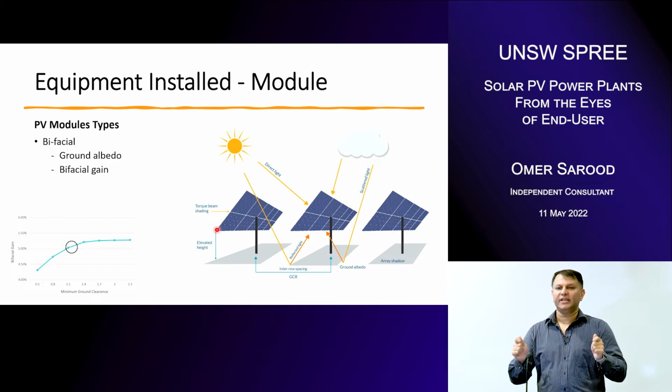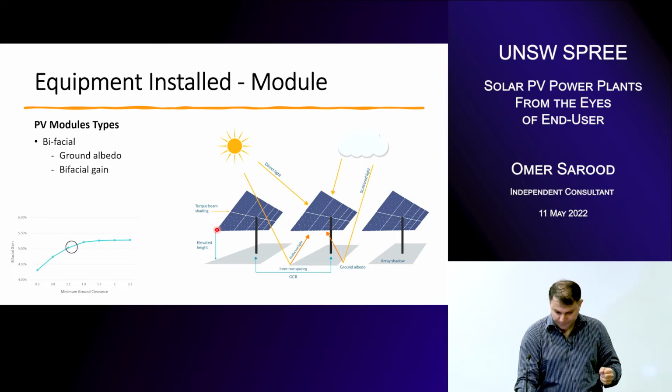Now, why do we need gaps? Why can't we just bring these rows together? That would actually save a lot of land. But there are different problems associated with those.